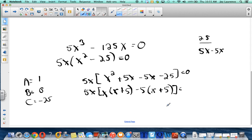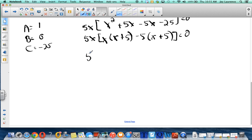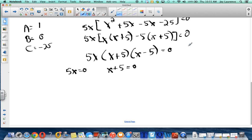Going to equal 0. So then I'll have a 5x times the quantity of an x plus 5 times the quantity of x minus 5, and then I'll set it equal to 0. Now there's 3 quantities, so I'll do 5x equals 0, solve for x. I'll do x plus 5 equals 0, solve for x, and x minus 5 equals 0, and solve for x. And my solution set will end up being 0, negative 5, and 5.